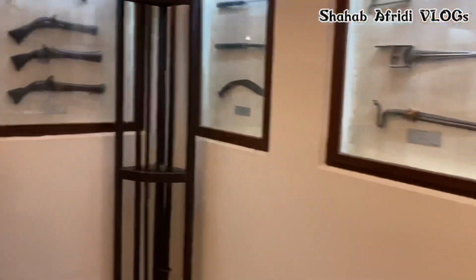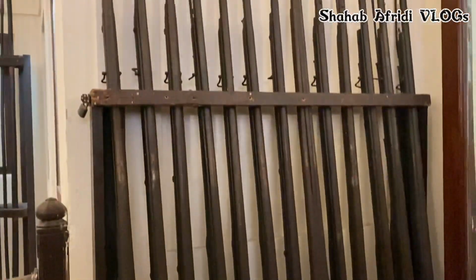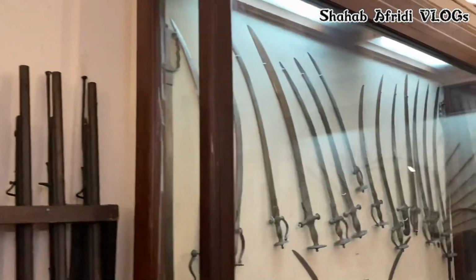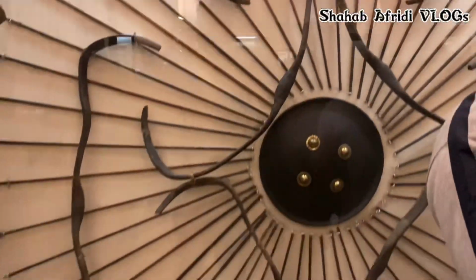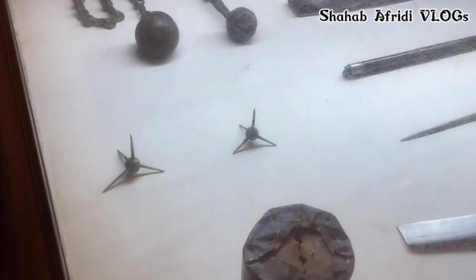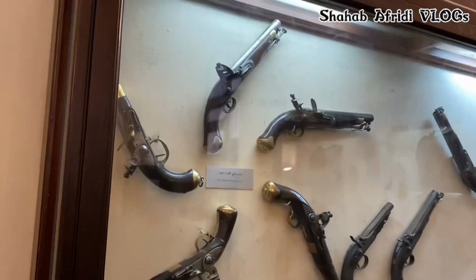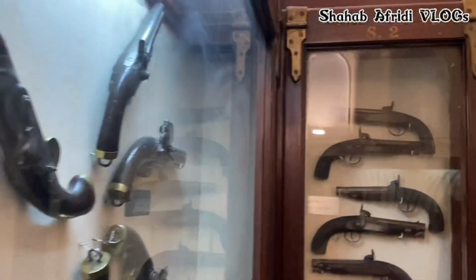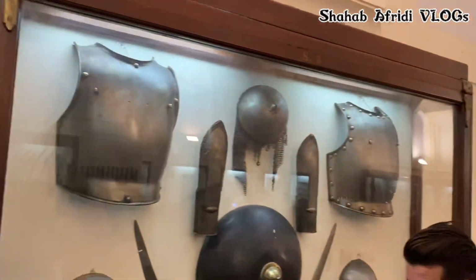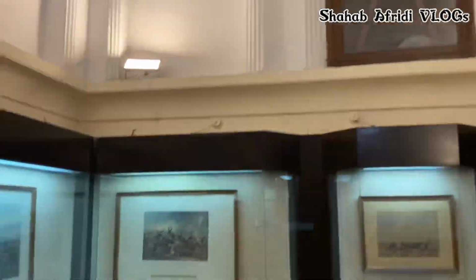Everything was there. I kind of like this new museum. Different kinds of daggers, swords, guns. First generation guns, back then, were very complicated in usage. After every shot, you had to put the cleaning thing in over and over again, as you have seen in the last Mission, the Tom Cruise one, doing all that. See these guns, you might have seen in Vampire Diaries. Very interesting guns. And this is one of the Maharaja's pictures.